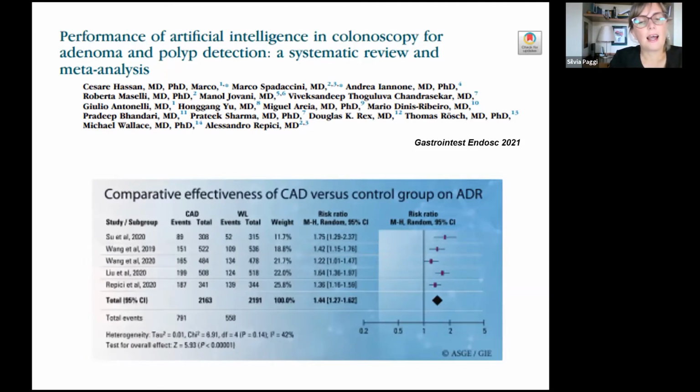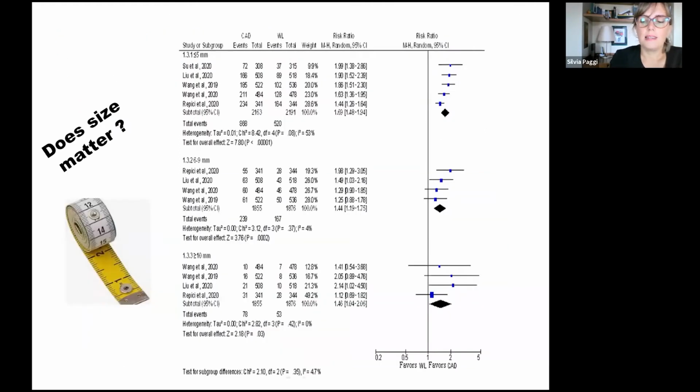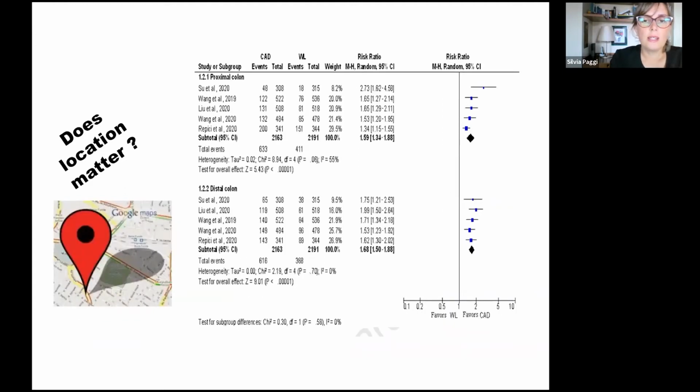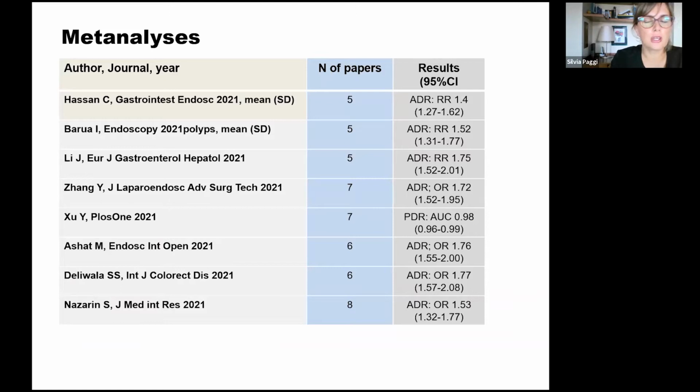And again, along with randomized controlled trial, meta-analysis came. In this case, for example, 5 RCTs were included, and the meta-analysis shows that artificial intelligence can increase adenoma detection rate with the highest level of benefits, again, for smaller lesions and independently of the morphology or of the location of the polyps.